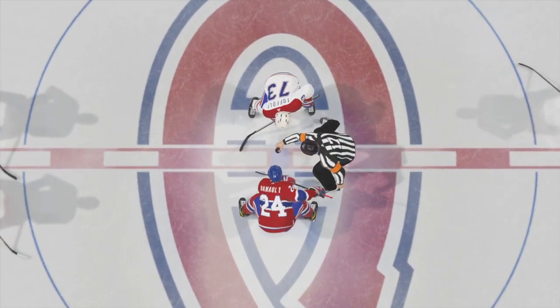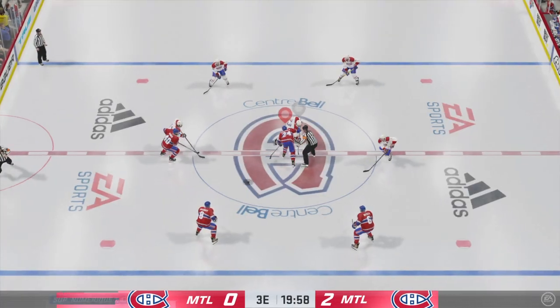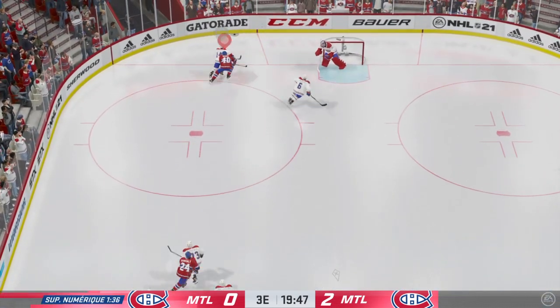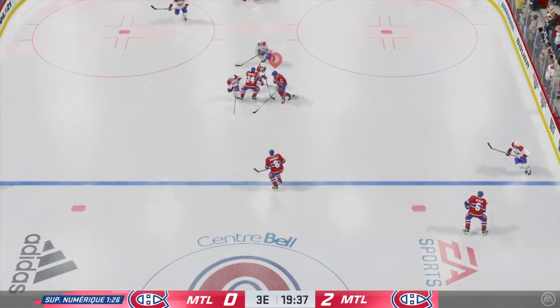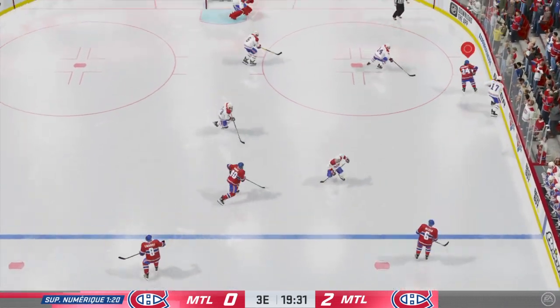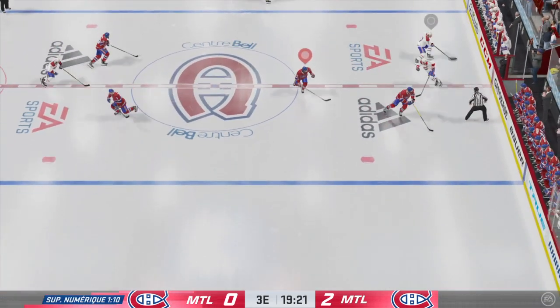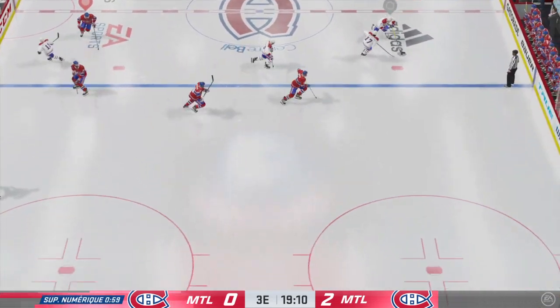Period number three is set to get underway. The Canadians penalty killers get off to a good start, winning possession here. Couldn't catch up to that pass. Looking to break out here on the power play. And uses the length of his stick to knock that puck away. Scooped up along the wall by Anderson. He almost lost it for a second there, but regains control of the puck.